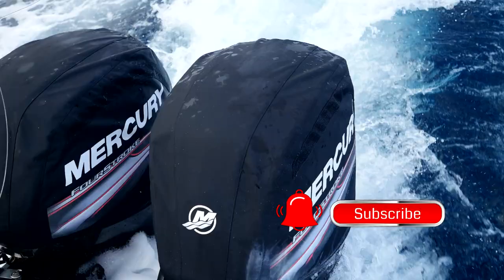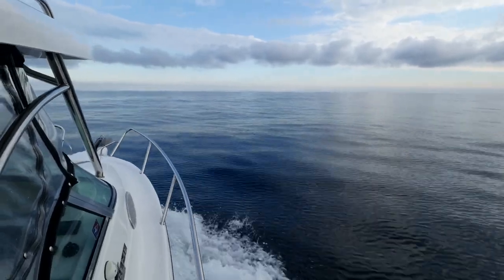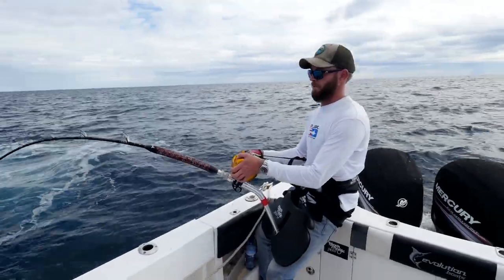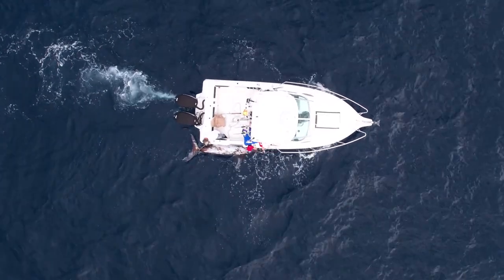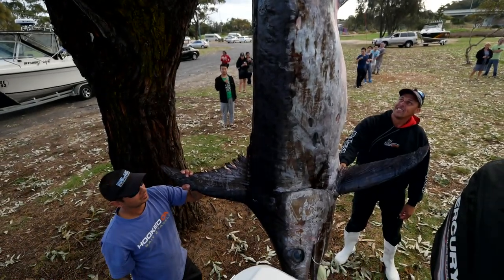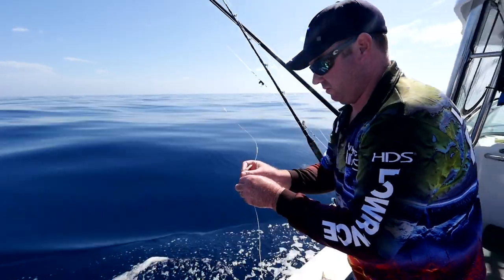On this episode of Fishing Edge, we continue our quest for broadbill swordfish off the East Gippsland coast in Victoria. On the previous show, I fished with Tom Hall, who managed to land his first ever swordfish, and what a swordy it was. Weighing in at a smidge under 200 kilos, it was a monstrous fish that took over 4 hours to land.